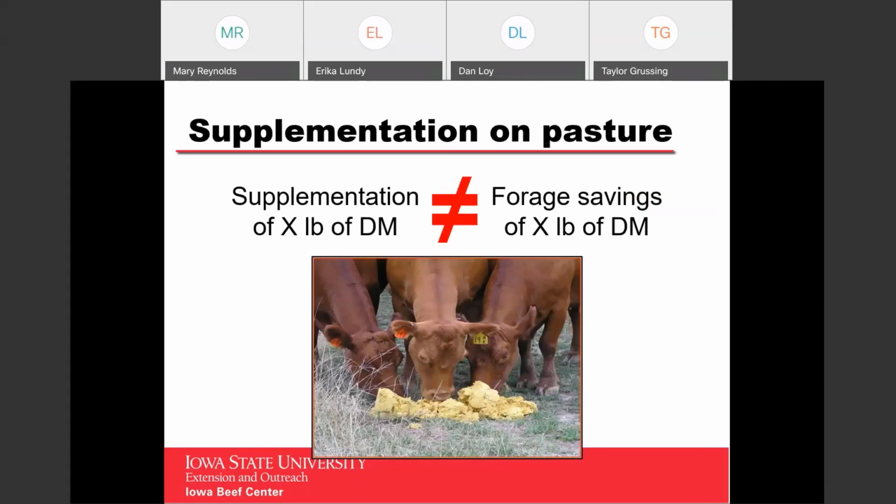But really, our starting point I want to take an opportunity to talk about is to make sure that we understand that when we're supplementing so many pounds of a grain product, that's not a direct replacement for forage savings that we would see. Sometimes we have that mentality that if we're going to provide 6 pounds of corn, we're going to save 6 pounds of forage. That's not necessarily the case here.